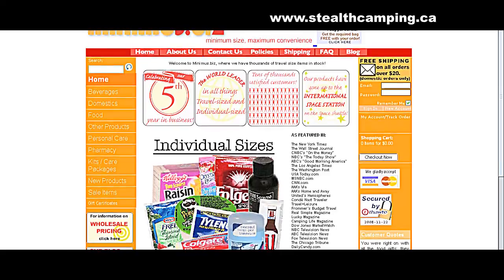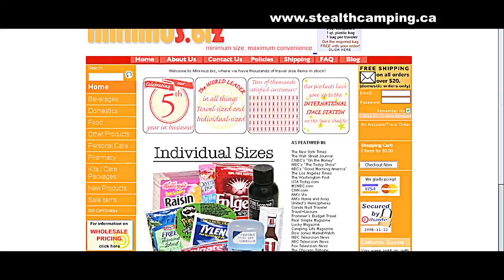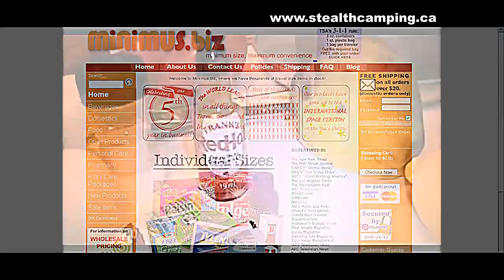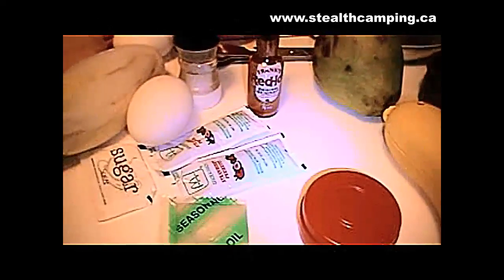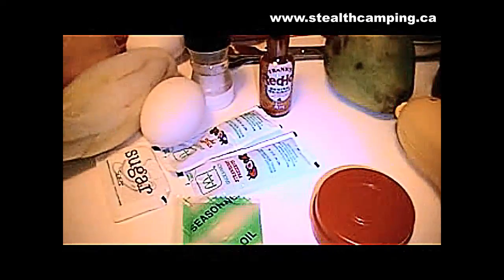Now, if you only need 5 milliliters of ketchup, why are we carrying 500 milliliters? There is an internet company that specializes in small amounts of products. You can buy your condiments there, or just keep the plastic pillows from the takeaway.